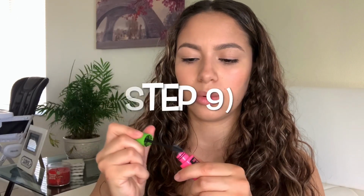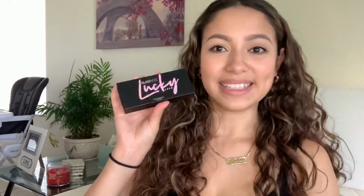So now we're just gonna let that dry because it has to be 80% dry in order to work. And while we are waiting for that to dry, we're just gonna do our bottom lashes. So now we're gonna go in with our magnetic lashes and we're just going to pop them on. Okay, now do the other eye.